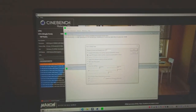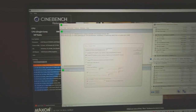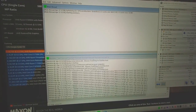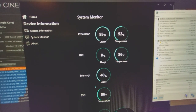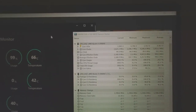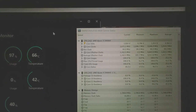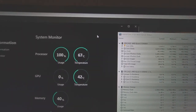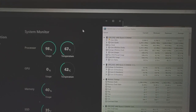Now we're gonna run some small FFTs in Prime95, see how badly it slams the system. We're gonna keep an eye on the core clocks and the temperature, and we'll see how it performs. So clocks seem to be bouncing all over the place, but seem to be stabilizing at about 3.6 now. CPU's heating up a little bit, but nothing too fancy actually. It's pretty good for Prime95. It must be hitting some kind of current limit somewhere.